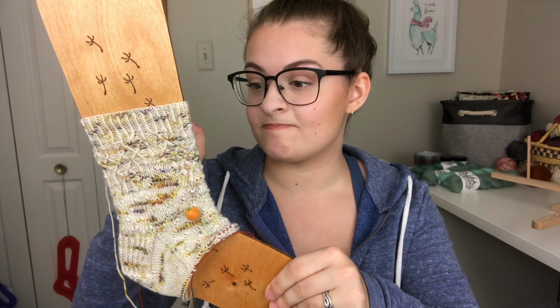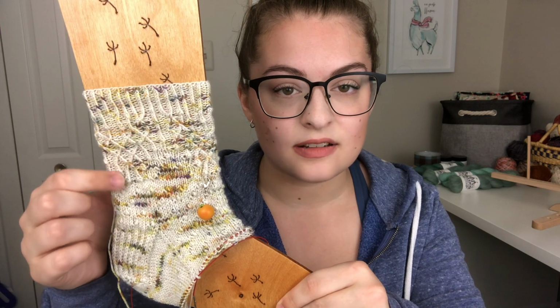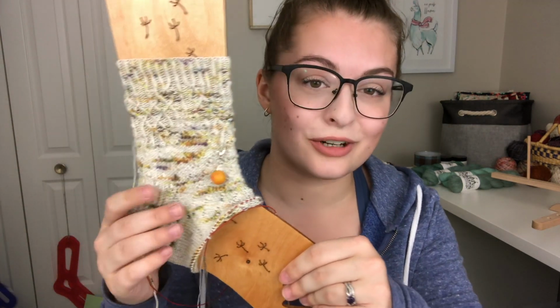And what else? This is all a twisted, this is all cabling knit through the back loop. That's what I was looking for.